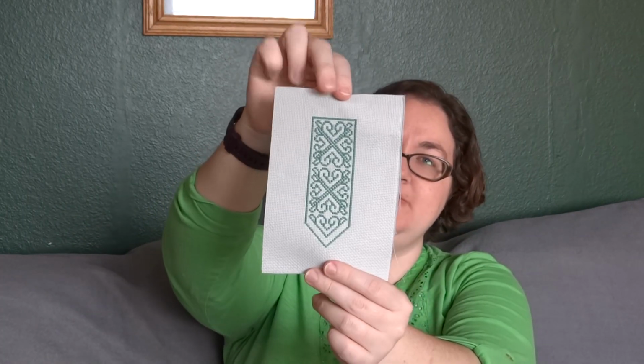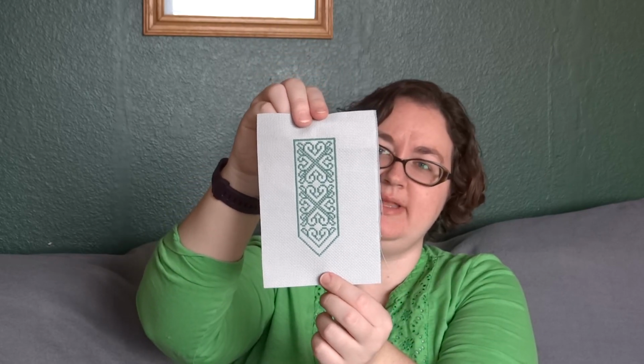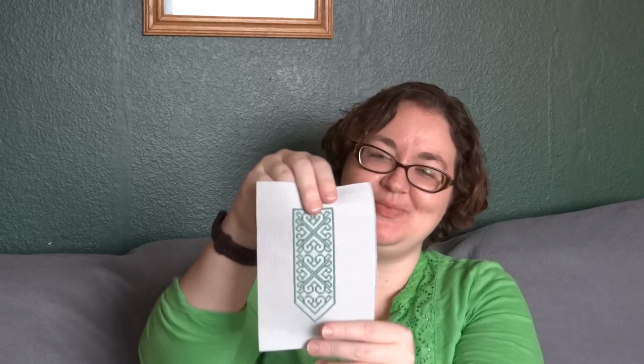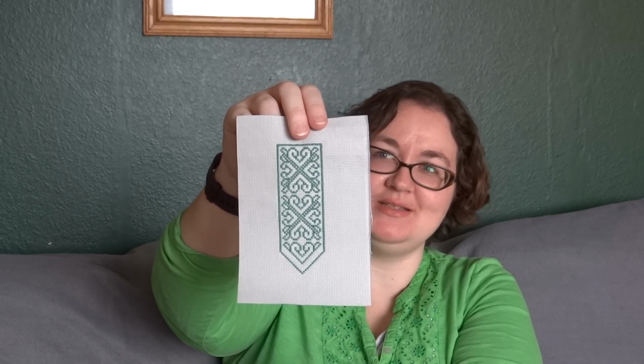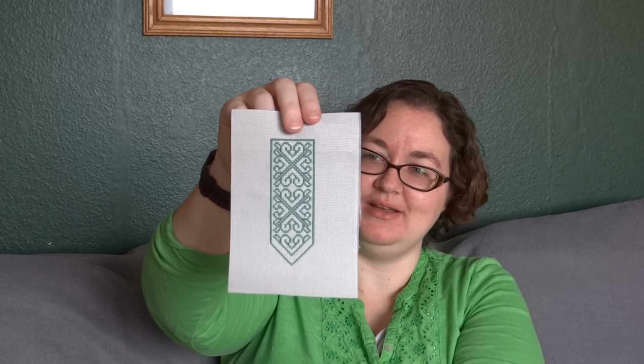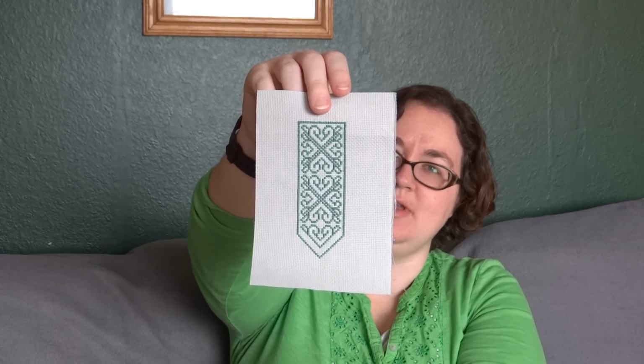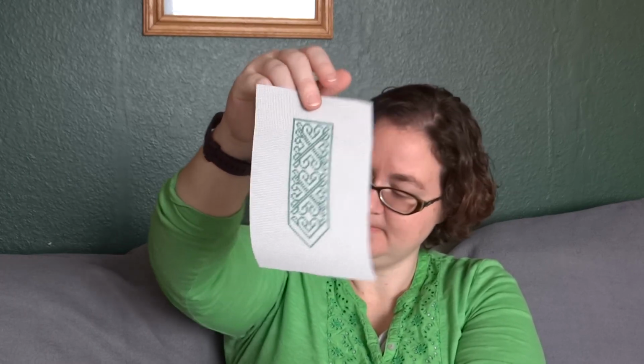This is a small finish. This was one of my Mania starts last year, and it is just a sort of folk hearts bookmark that I never turned into a bookmark. This is from the book Reader's Digest Big Book of Cross Stitch Designs that I got on Amazon. I'm pretty sure it's 18 count Confederate gray, and then just stitched in a kind of bluish green DMC.